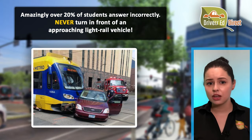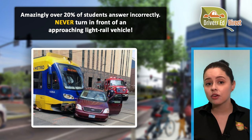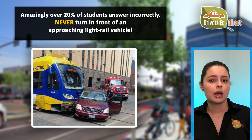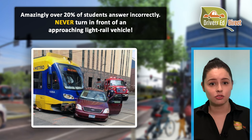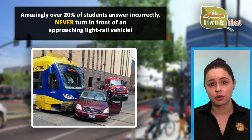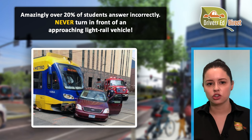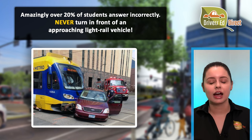There are many ways to safely share the road with light rail vehicles, and that includes never turning in front of an approaching light rail vehicle. Light rail vehicles may be moving more quickly than they appear and are usually not as loud as freight trains. Look for approaching light rail vehicles before you turn across the tracks and only complete your turn if a traffic signal light indicates that you may proceed. Again, never turn in front of an approaching light rail vehicle.